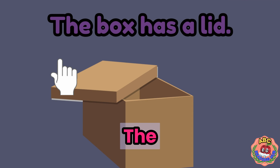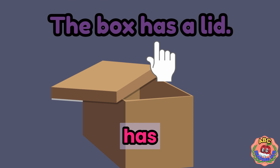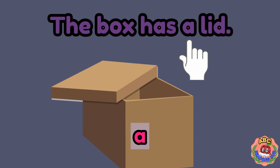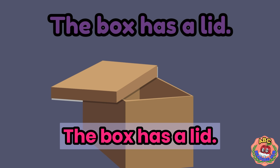The box has a lid. The box has a lid. Box.